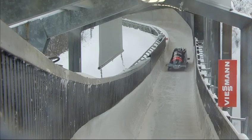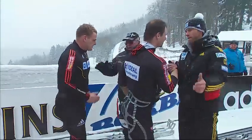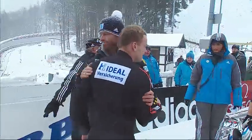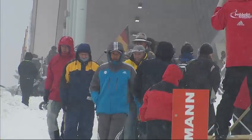Some solid lines, a little here. But the start is where he won that, where he got to that position. He's in the lead because of his start. Look at the coach congratulating him. They should congratulate all three push-outs. Oh, he is as well. He knows very well.